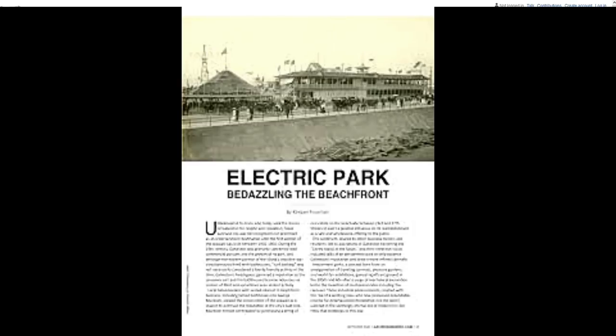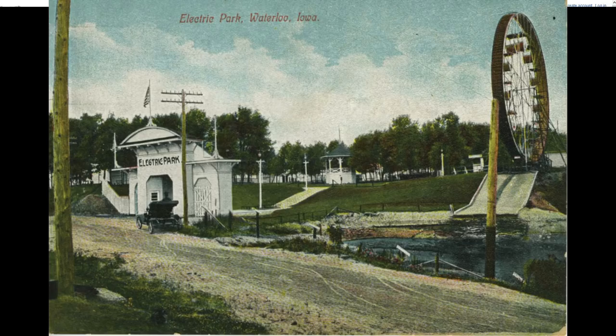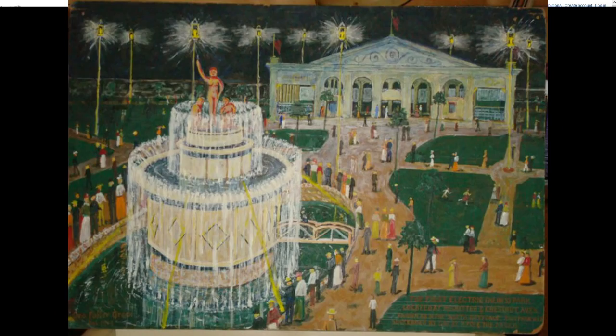So that's pretty much it. I just wanted to show you a bit of Galveston, and then, of course, this whole electric parks thing. It's a funny narrative, and it's been brought up by other people. Of course, John brought up the merry-go-rounds, the carousels, how they look like big, you know, big motors.